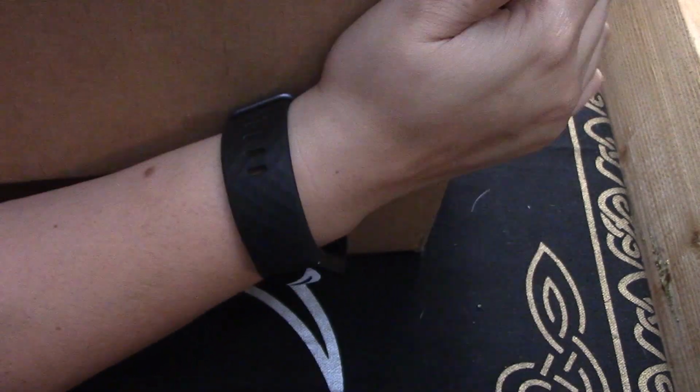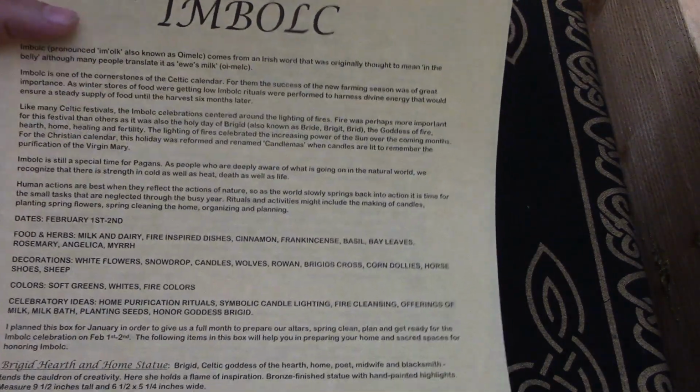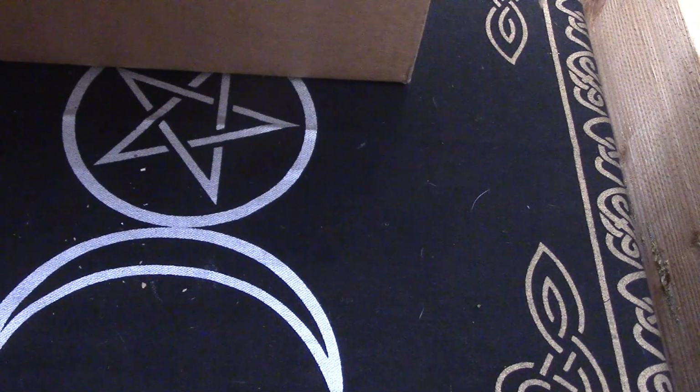January 2021. It's too hard to fit into the frame because this box is freaking huge. But let me just kind of pull things out. I hate to do it that way, but unfortunately, because of the size of the box and the size of my workspace, that's how it's going to have to go. The theme is In Bulk, which is coming up on the 1st of February.